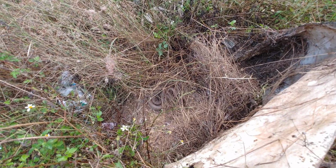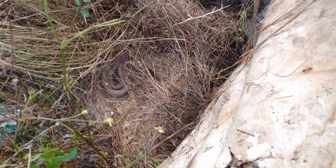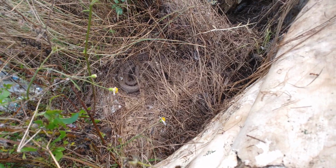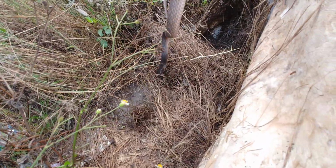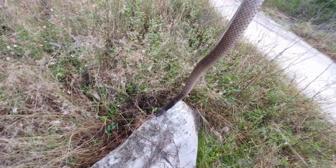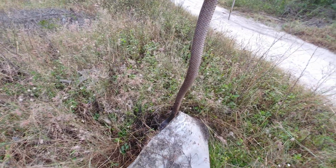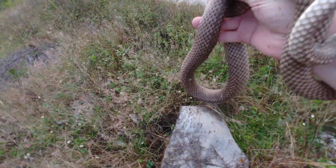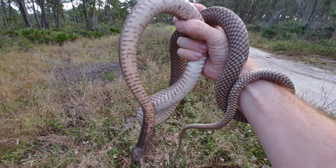There it is, guys. Flipped, it's still in situ. A huge Coachwhip. Let me see if I can grab him real quick. Oh man, that's a big Coachwhip. That's the biggest one I've ever seen. Oh my goodness. That's a big snake. Look at that thing. Oh, what a great way to start the day. That's huge. Hey buddy. Look at the size of that thing. That is awesome.